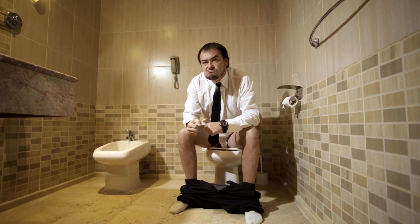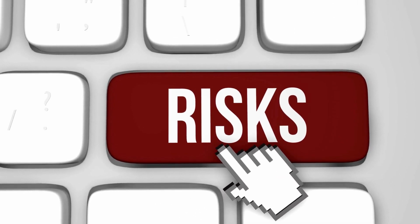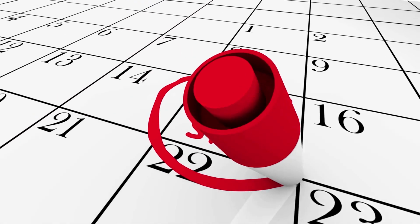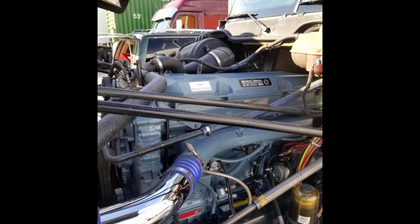I said, do I delete it and take all of these risks? Or do I just say, you know what, go ahead and get another truck, and don't ever buy another truck that has an aftertreatment system on it? So that's what I chose to do. I chose to just buy a glider kit truck and be done with emissions once and for all.